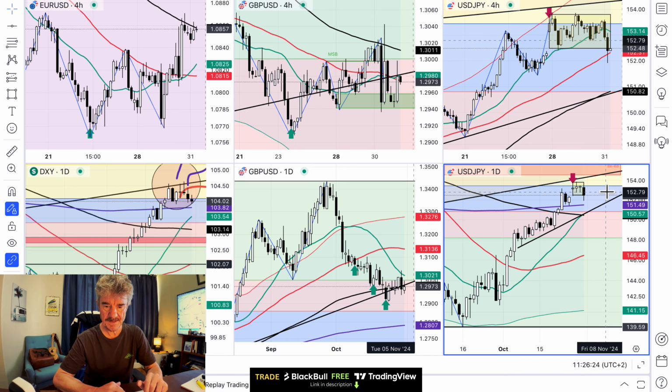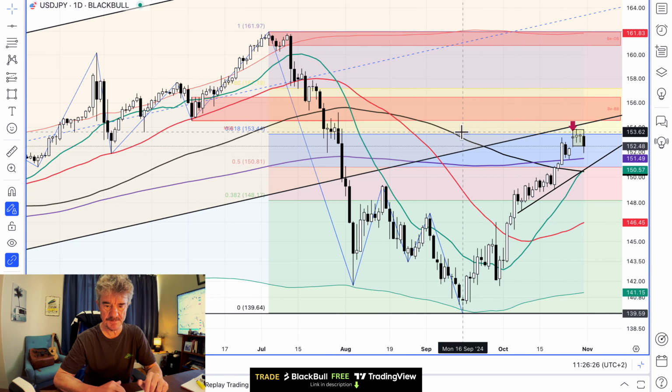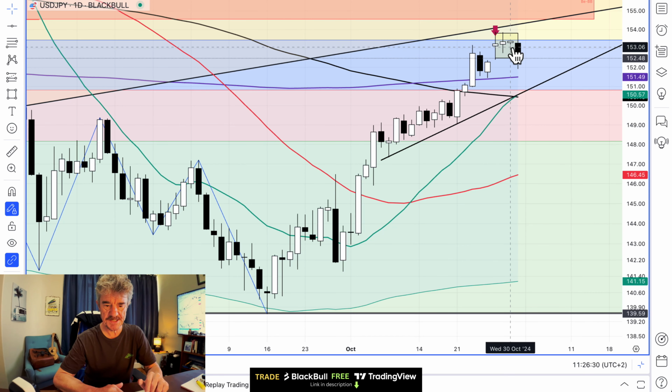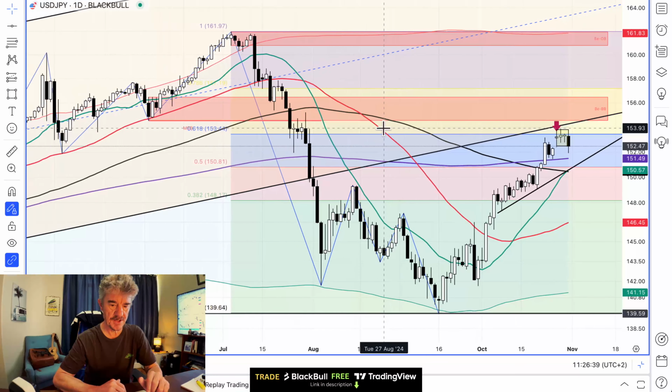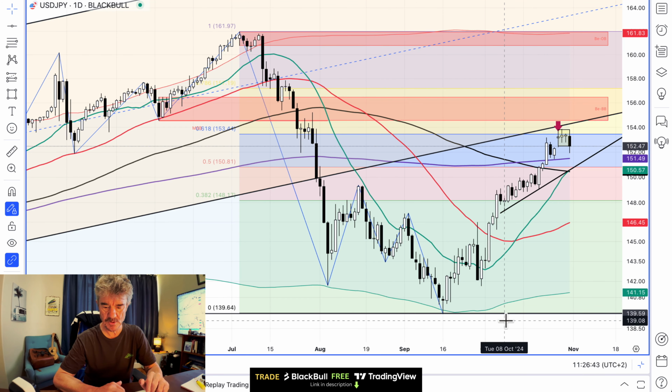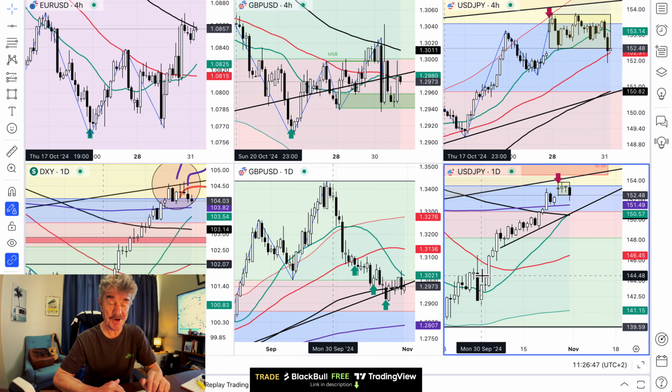a sort of an island pattern block at the top here, a little bit of a gap up. 4 candles in a row, well 3, and then this one collapsing down through the bottom, creating a sort of an island pattern reversal at this very crucial level. So along with the dollar index, I think the US dollar against the Japanese yen will also move down, and we'll have a good opportunity to take profit.